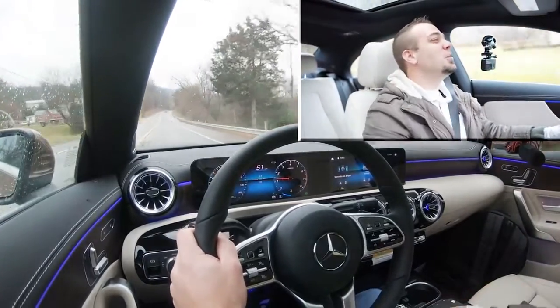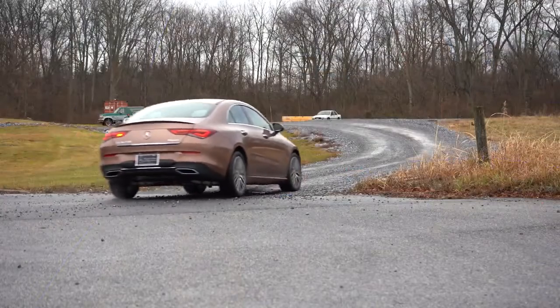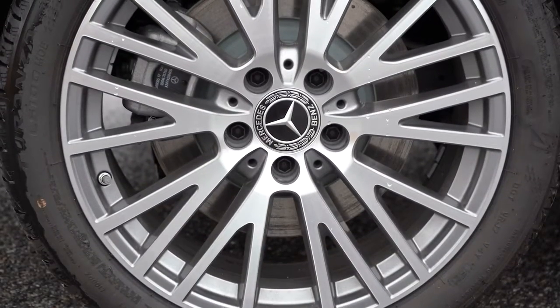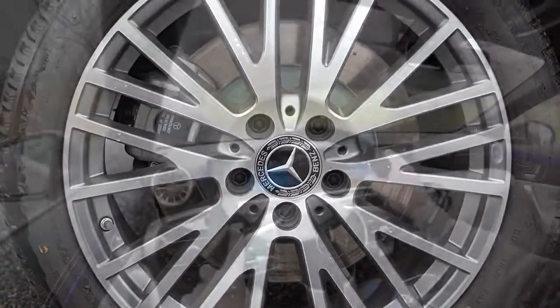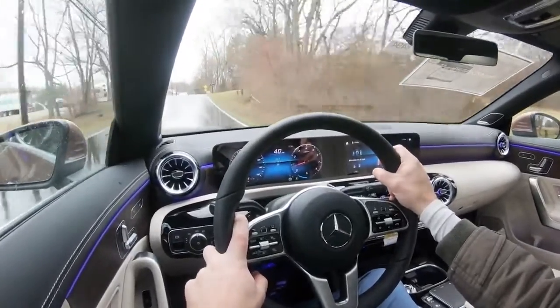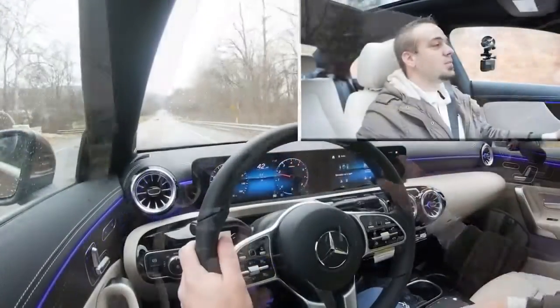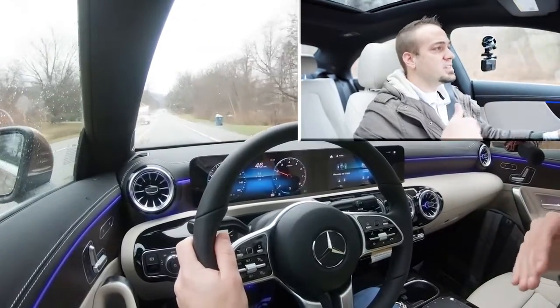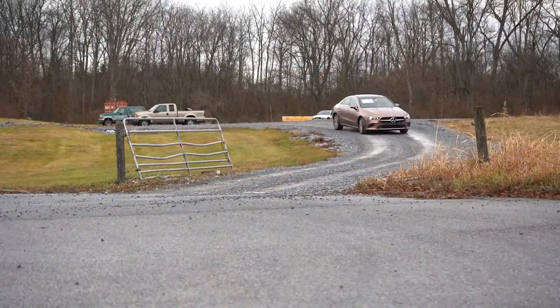But anyways, to go along with that acceleration, as always, braking is equally important. So up front, you will find 13-inch ventilated front discs. In the back, 12.6-inch solid rear discs. As far as that 60 to 0 stopping distance goes, that is going to come in at 121 feet, which is plenty fine. Really, when it comes to the braking feel, it feels perfectly fine. Definitely even on the firmer side of things, which I personally appreciate. Gives you a better feeling of being in control.